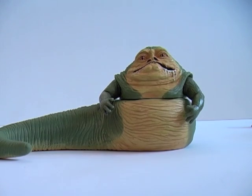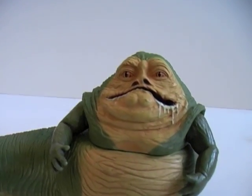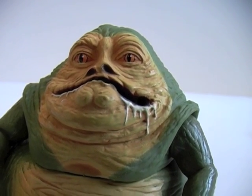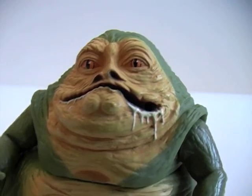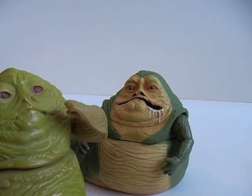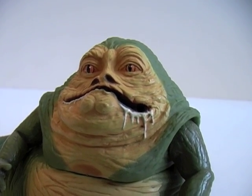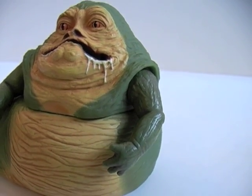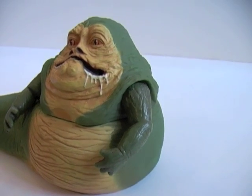But other than that, if I bring the camera in closer, you will see there's some really great sculpting to the face there. Like I said, after the special edition 1997 Jabba, they started painting the eyes, which I think is a much better idea than the kind of translucent eyes that they had. And I like the paint app on the mouth there with a kind of slime oozing. It's all slimed up, ready to give Princess Leia a lick. So this is probably one of the better sculpted for sure.